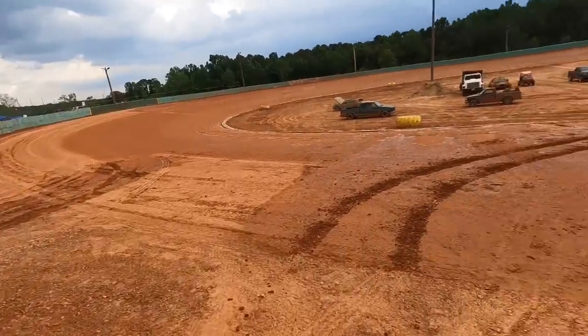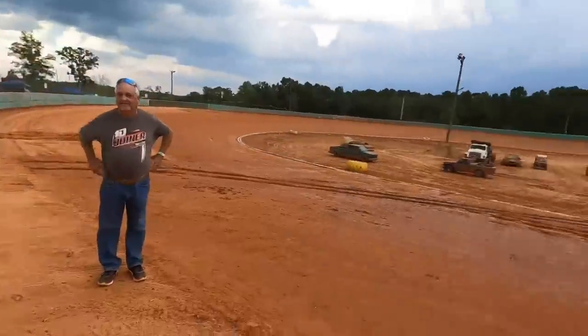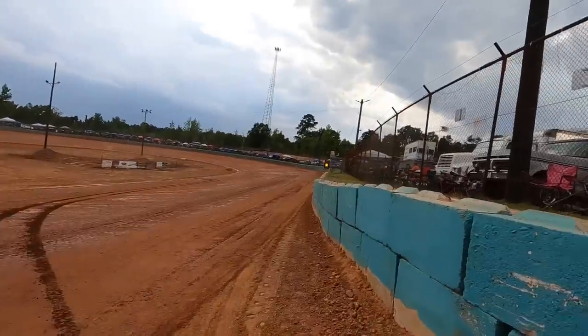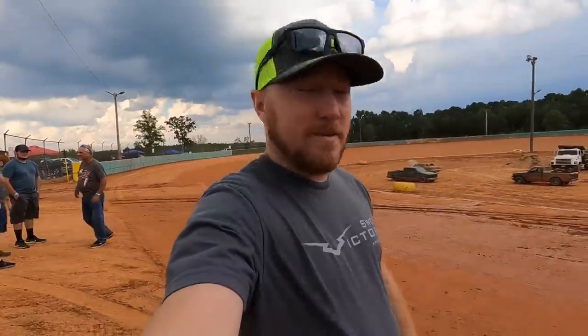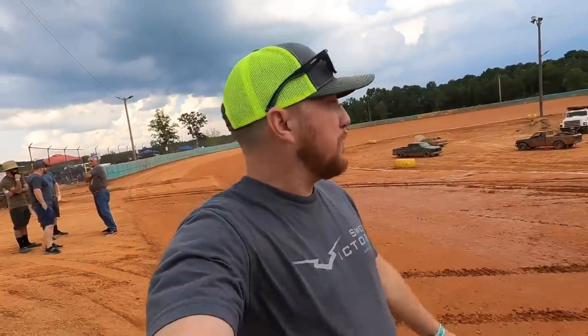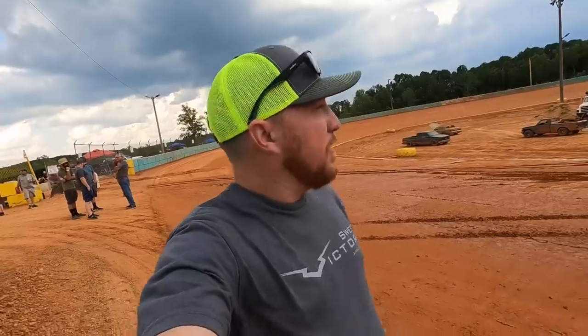Buckshot Speedway in Clinton, Alabama. It's 4:30, and all the people, they are ready. They are ready for some super late model racing. So it's Buckshot Speedway, like I said, Clinton, Alabama. It was supposed to be about a 3-hour drive from the house. Ended up taking us 5 hours with traffic, but we're here.